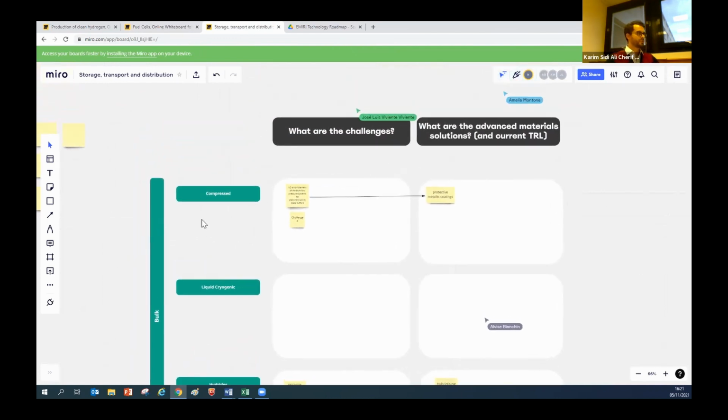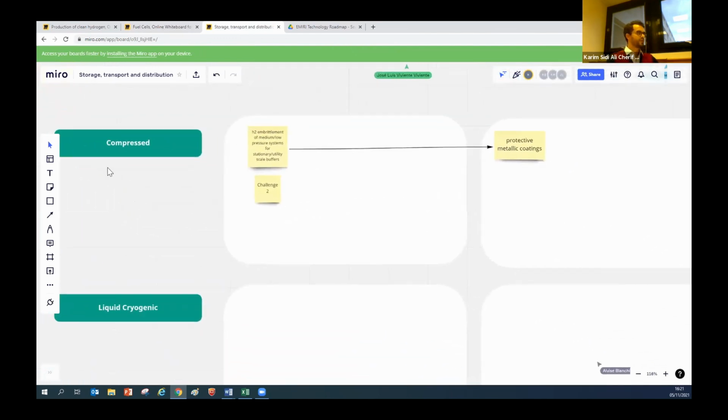Okay, so you see here the compressed technology. Of course, one of the issues is hydrogen embrittlement. So protective metal coating, to the person that put the solution: is there any coating already identified?